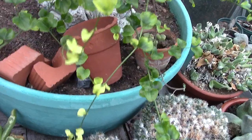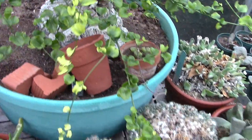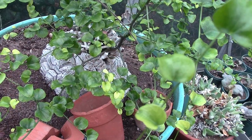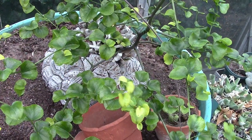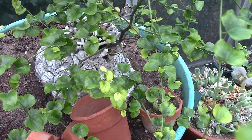Similarly can be said about the next plant along here, which is Testudinaria elephantipes. Excuse the pots in there. This is also in growth and showing annual growth and stems. Once again, that is the base. It looks a bit like a tortoise. Elephantipes, or a Dioscorea elephantipes.